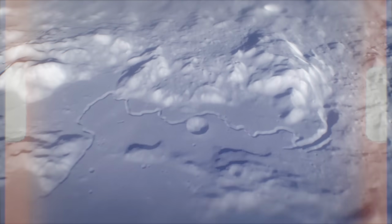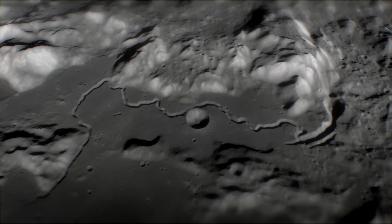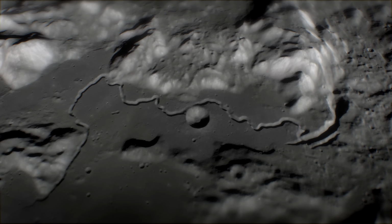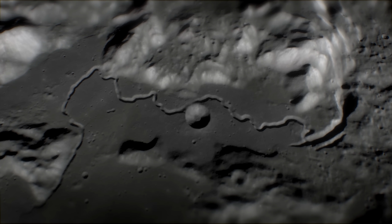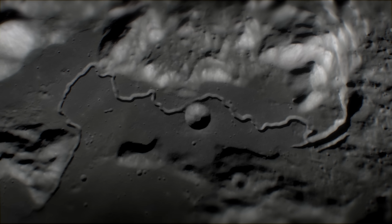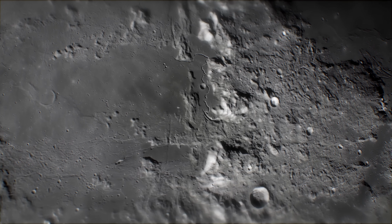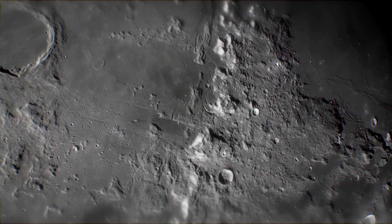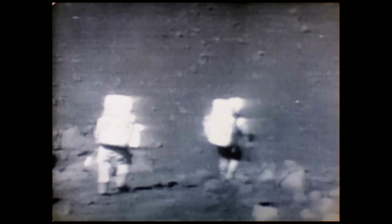A closer look at this feature, however, reveals this valley to be far too big to have been formed by water, but rather is the result of an ancient lava tube collapsing in on itself, producing what can only be described as the Grand Canyon of the Moon. As a whole, the Hadley-Apennine region serves as one of the most interesting features anywhere on the lunar landscape, which is only made more amazing by the fact that we have actual footage from this place.